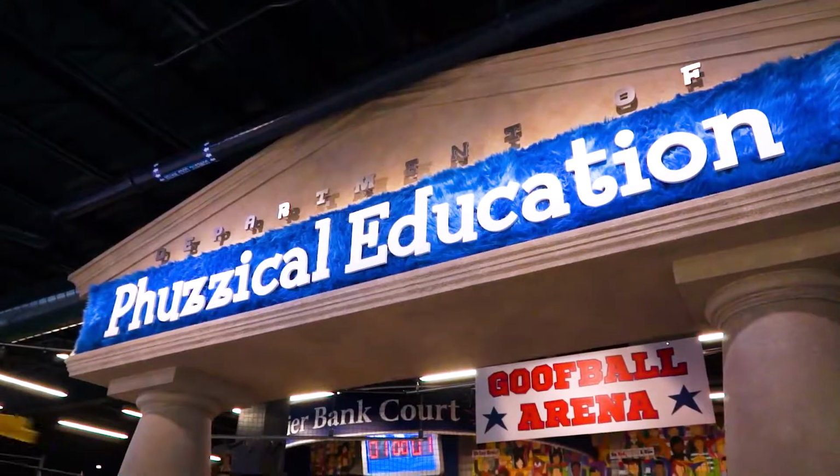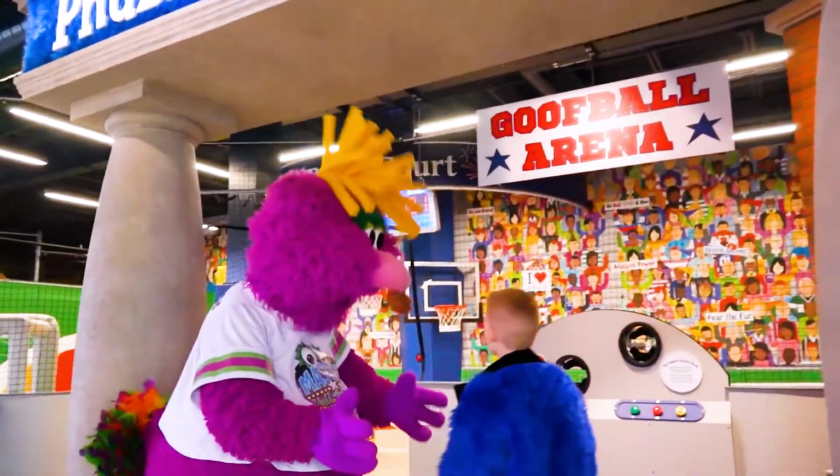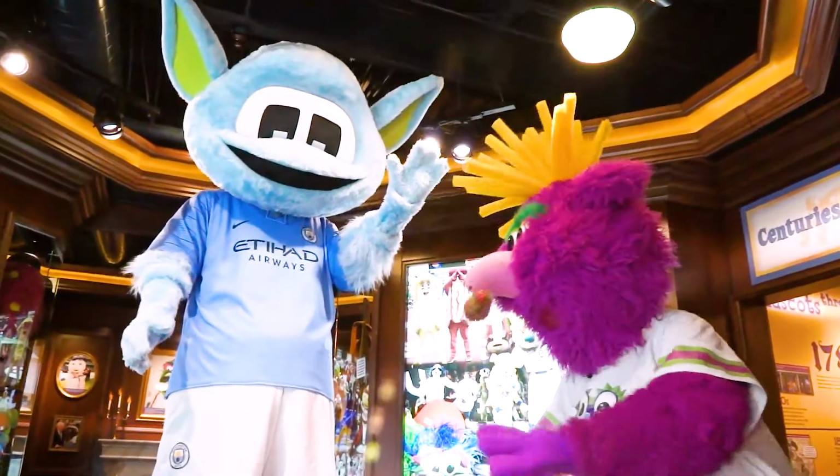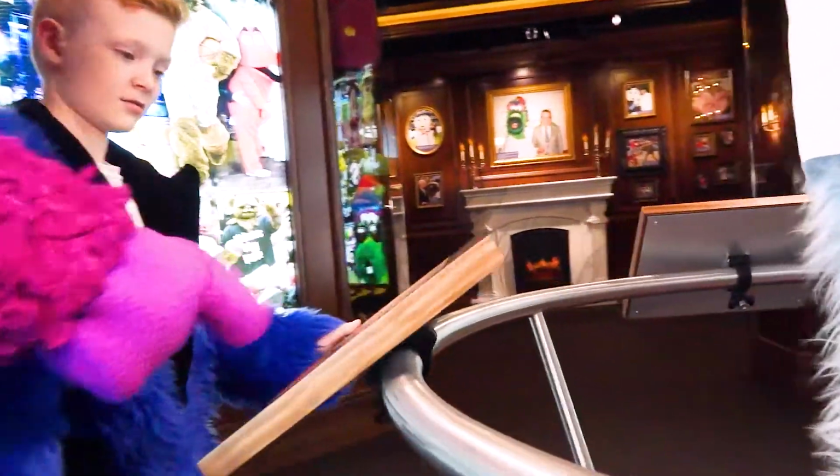The central idea behind the Mascot Hall of Fame is that we created a fictional mascot university, which not only allows us to teach guests about mascots, but it also allows us to teach guests how to become a mascot.